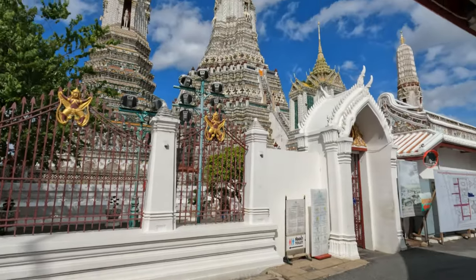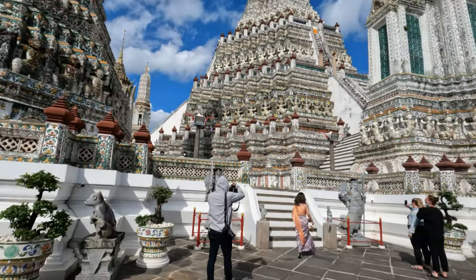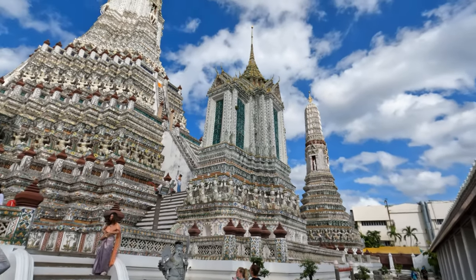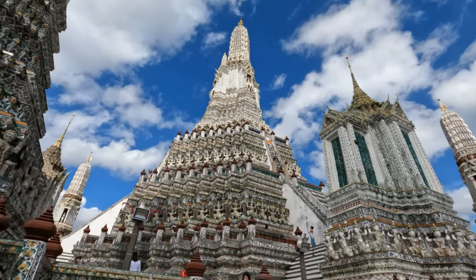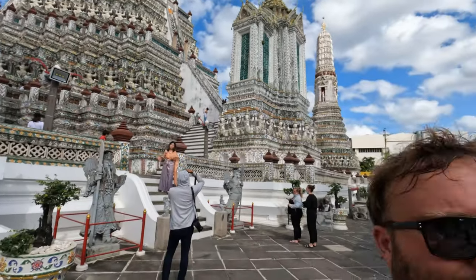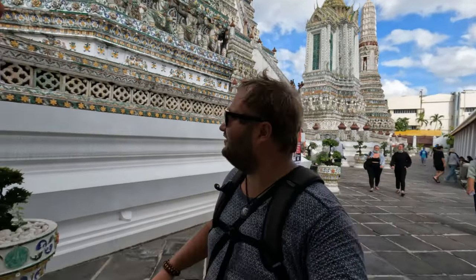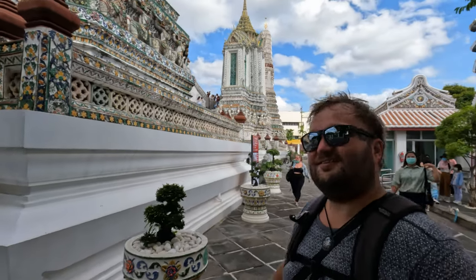Just to think, I almost skipped this place. Damn, this is good. The amount of detail, just like in Grand Palace, is mind-boggling. Very beautiful.